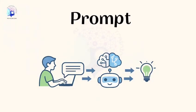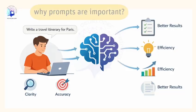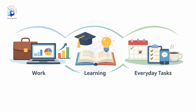Welcome to this lesson on prompts. By the end of this lesson, you will clearly understand what prompts are and how they work. You will learn how prompts help AI understand your instructions. We will also see how clear and simple prompts give better and more accurate results. This lesson will help you use prompts effectively for learning, work, and everyday tasks.